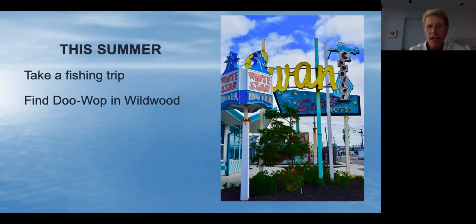But you can take tours in Wildwood of these motels. They have a self-guided tour. There's a doo-wop diner on the boardwalk, and there's actually a doo-wop drive-in now where they screen little movies outside in their parking lot on the weekends in Wildwood.